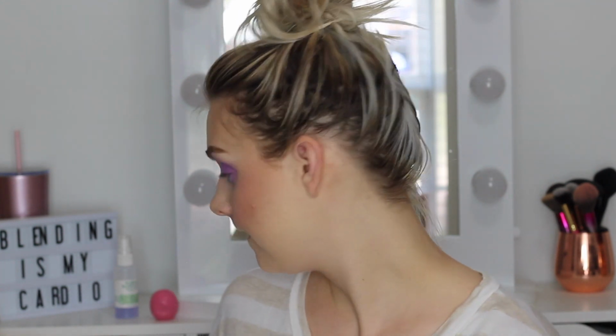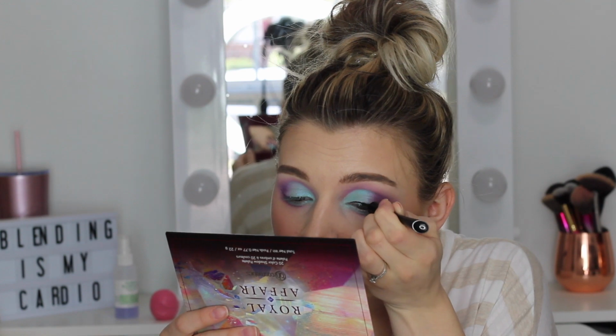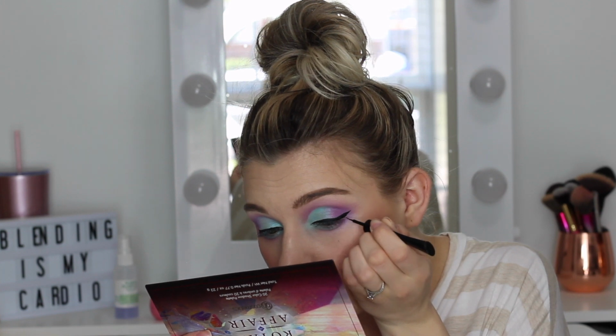Now, I'm going to do my liner. Just gonna do a cat eye. A nice dramatic winged liner look. And I'm using my CoverGirl liquid liner in number 320, which is their matte black. One side always turns out better than the other side. Like that. Now I am going to add some glitter because why not?